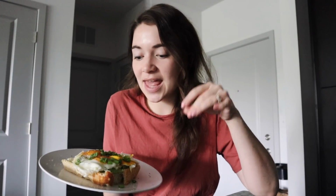Hello everyone, and welcome to day 2 of this plastic-free challenge. As you guys just saw, I made some homemade bread overnight and decided to incorporate that into my breakfast, which I'm having an avocado toast with eggs, homemade bread, and some green onions. And I think this is actually an entirely plastic-free meal, so I'm excited to dive into this.